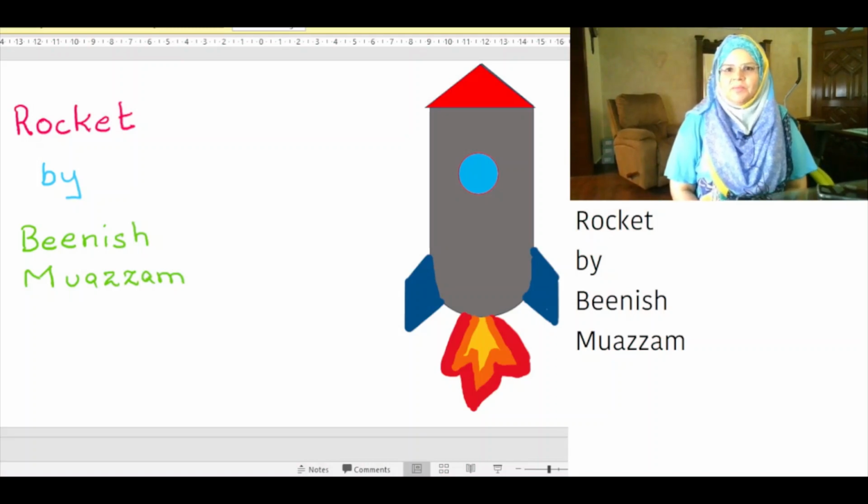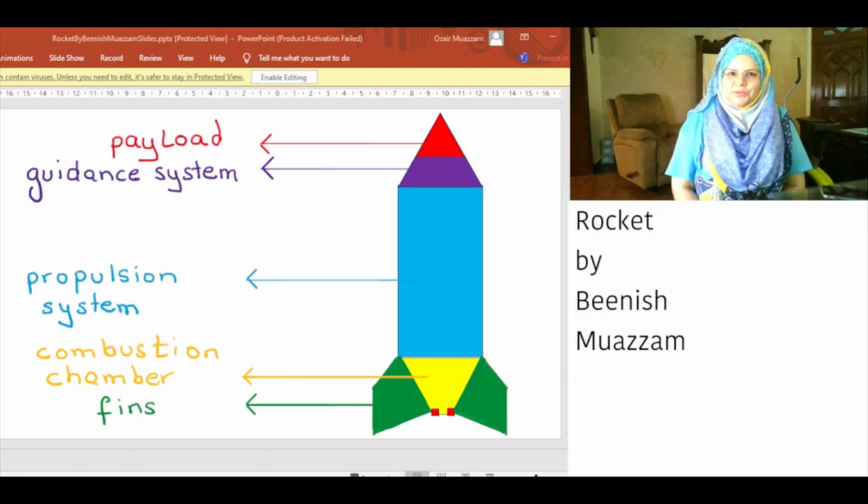Today we will study about rocket. A rocket has a payload, a guidance system, propulsion system, combustion chamber and fins.